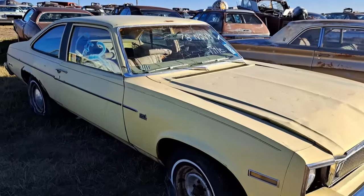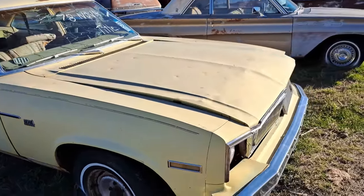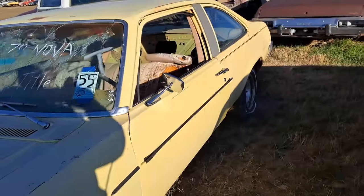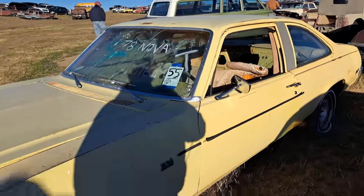Well, over here we got a 78 Nova. Looks like it's got some hail dents on the hood. Nova Custom.